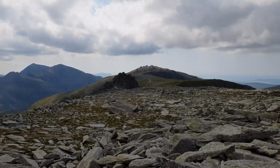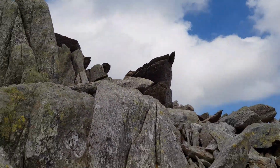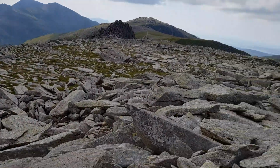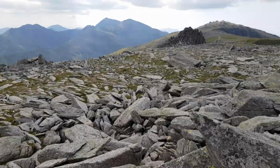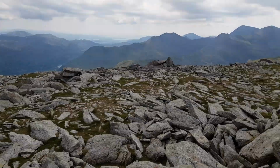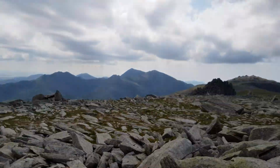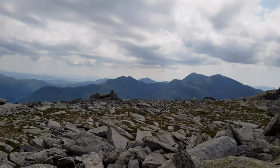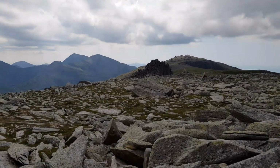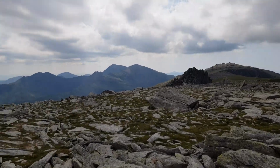Right, we're heading over to that, but we've had to do some proper climbing. Look at that, all the way down there. Not sure how I got up because it wasn't like this on the way up. Anyway. Right, we're heading over to that Game of Thrones thing, castle something in Welsh. Check that out. Then I think we're done.